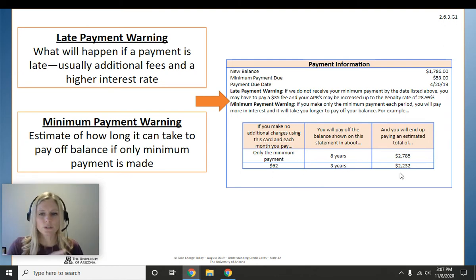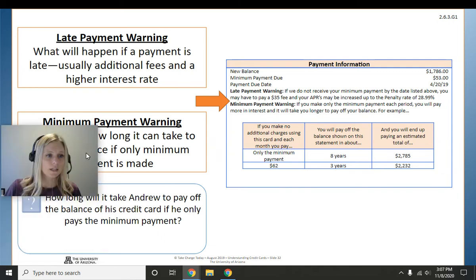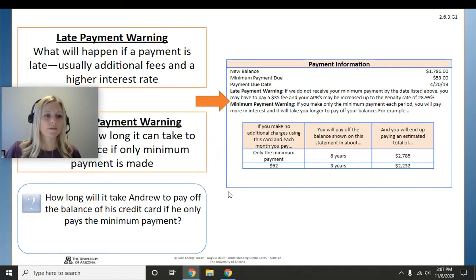So they do spell that out for you, and legally they have to, but it's really for your benefit to look at that and make sure that you know that making the minimum payments every month is not a good plan. So how long will it take Andrew to pay off the balance if he only makes the minimum payment? 8 years.